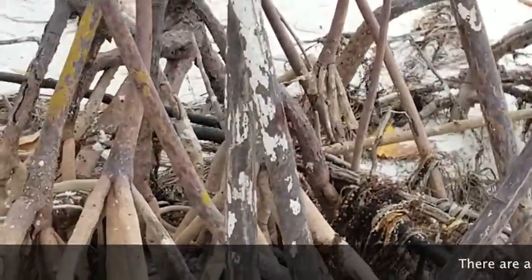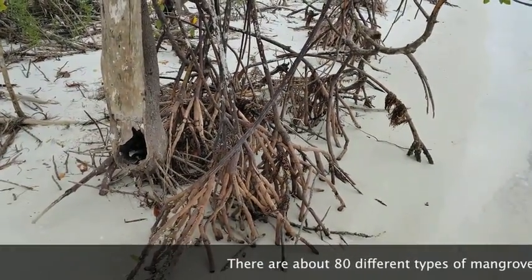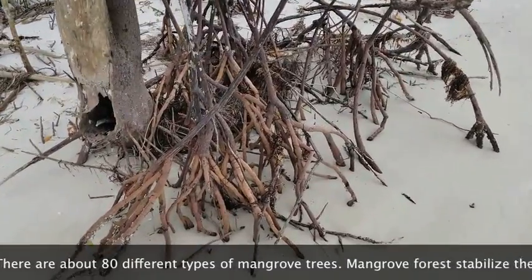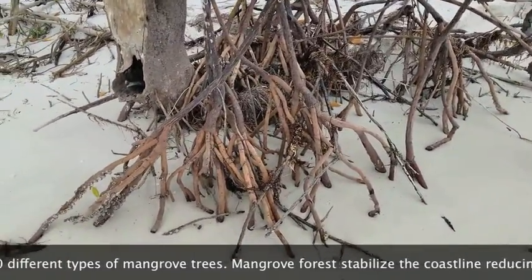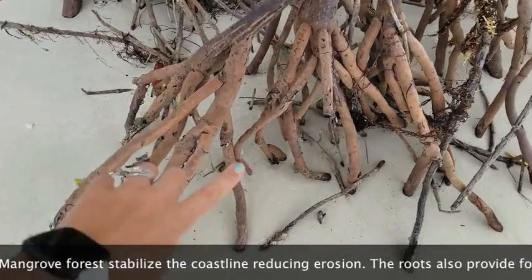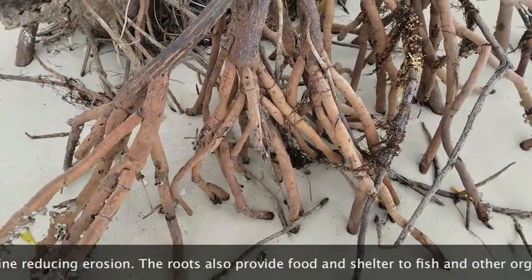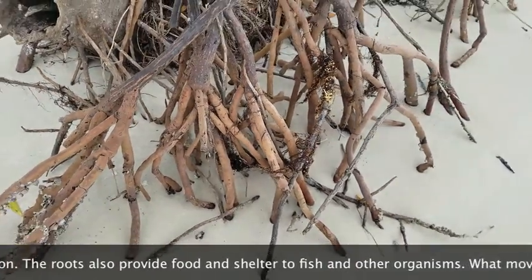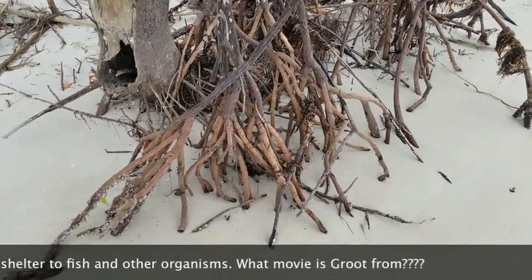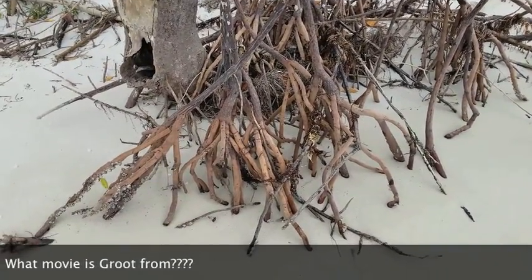Okay, I'm looking at some mangrove trees here along the shoreline. It's our nature's filter, like your parents' coffee filters. And I was taught that these are red mangrove because of the color. Look at the color red. Hopefully you can see that. And they also have a nickname of the walking tree, like Groot, because you can see their legs.